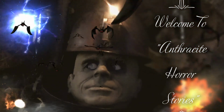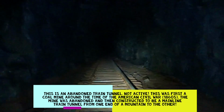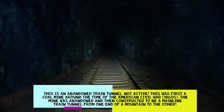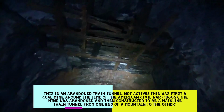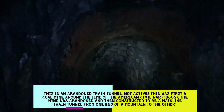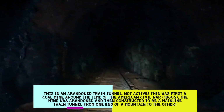That's not good. So it's an abandoned mainline tunnel that was abandoned. Used to be a haulage gangway to a coal mine, but now is an abandoned rail line. So it's once a coal mine.